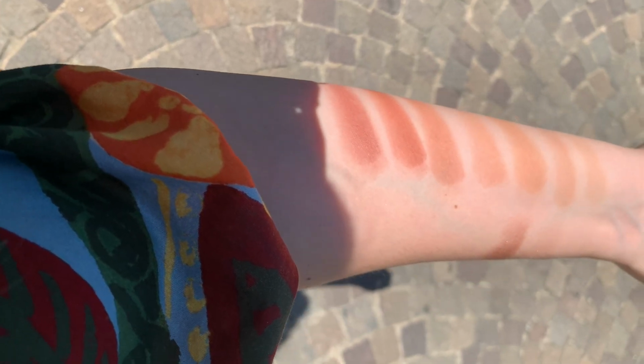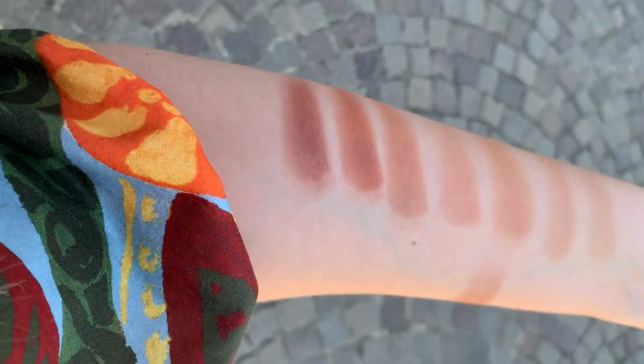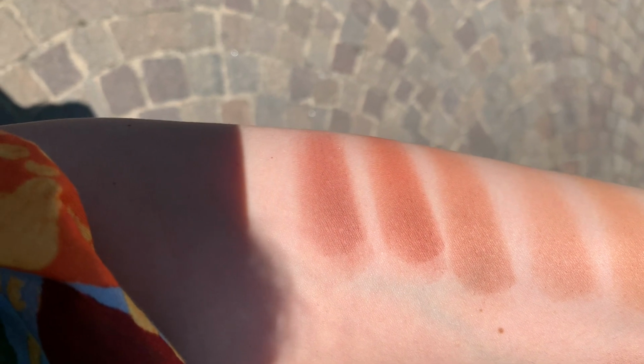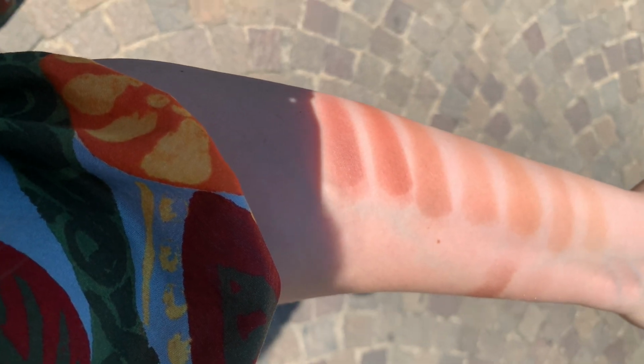And under direct sunlight, I think you can see better the undertones. In this case, the lightest shade is on the right towards my wrist and the darkest shade is on the left towards my elbow. Under direct sunlight, I think you can detect that shade number 1 looks more yellow. Shade number 2 is very balanced and muted as well. Shade number 3 is the most orange. Shade number 4 is the most pink, maybe. Shade number 5 is a darker pink with a touch of yellow. Number 6 is the terracotta one, is the brightest, and number 7 is more muted, still on the reddish side.